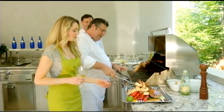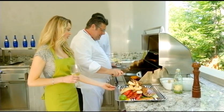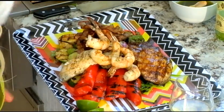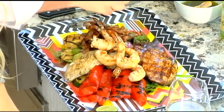Okay, now we're not done yet. Relax. Look at that. This almost is like a Spanish grill. But I'm Irish. I like your choice of lime over lemon for this. I love lime.